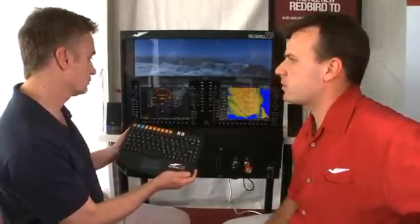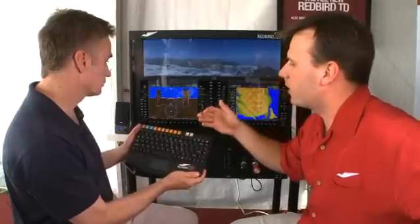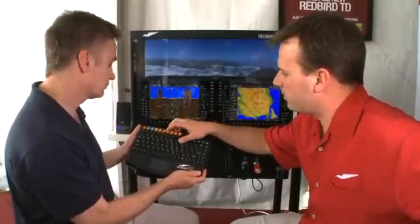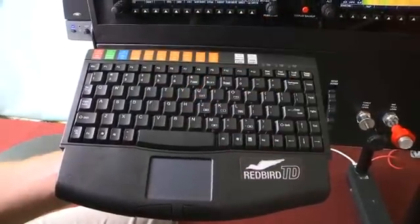Even things like G1000 specific failures for things like the AHRS or heading failure, or ADC failure. So now you can do partial panel work by simply bringing up your backup gauges and flying with backup gauges. They're all toggles, so you can turn your failures on and off, which is not something you can do with a real failure. Yeah, good point.